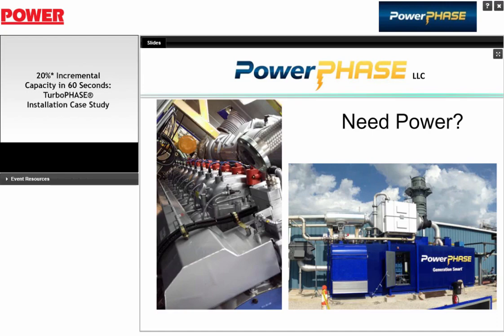And for a 20 megawatt machine, you use one module. For a 7FA type machine, you use 5 modules. And what that does for you is, and you'd be surprised how small the footprint is.